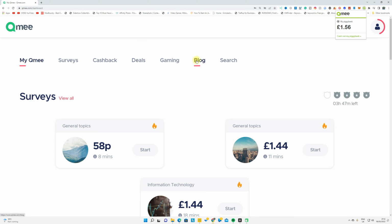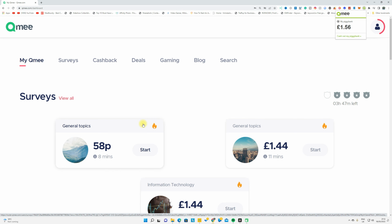And one good thing about this website, there's no minimum payout. Even if you have 10 cents or 50 cents or £1 or £2 or £100, you can withdraw it fast and easy. So when you click withdraw, for example, I can show you that. Click my balance on here.